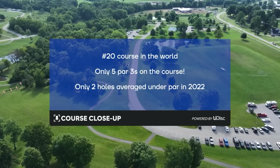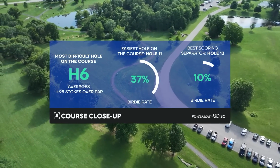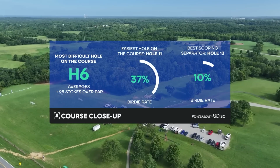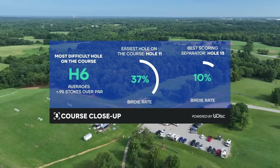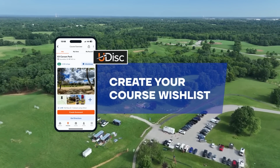It's the number 20 course in the world with only 5 par 3s on the course. The most difficult hole is the 6th hole. Only 10% birdies. And thanks to UDISC for tracking all of those stats we like to see.